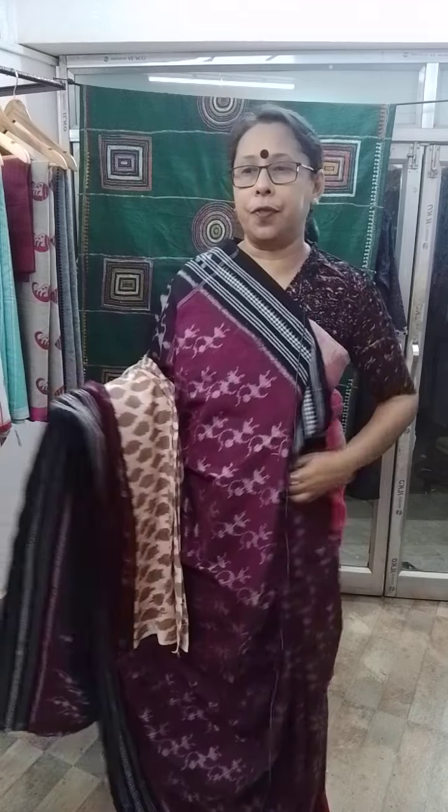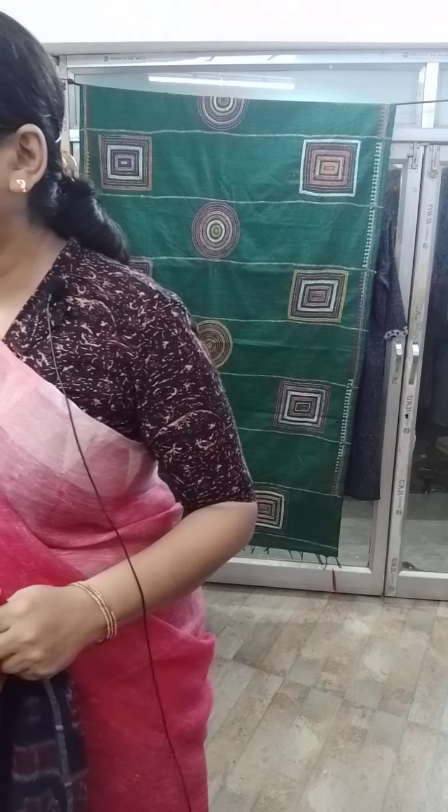The price of this sari is 3000, and the blouse piece is 250. Make it? Yeah. In this section, this will be the last sari of khandwa cotton.